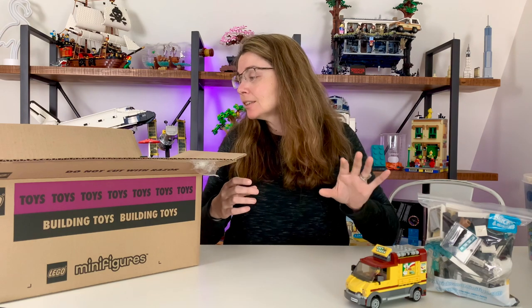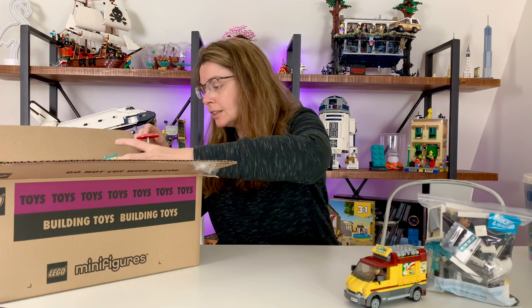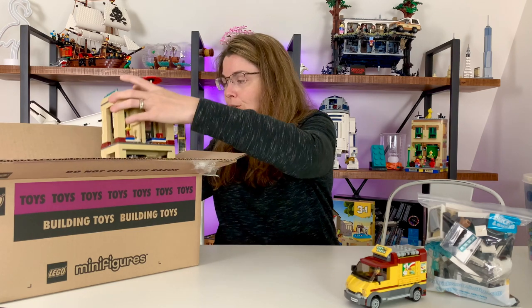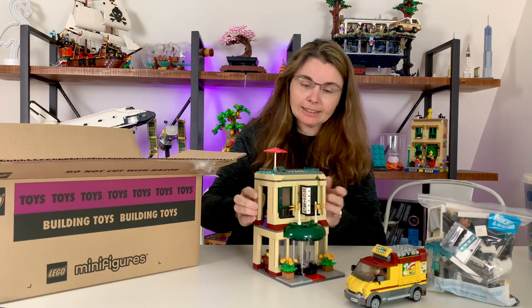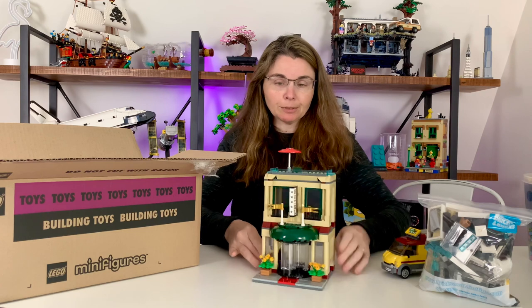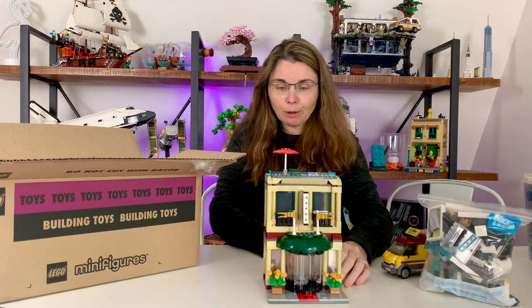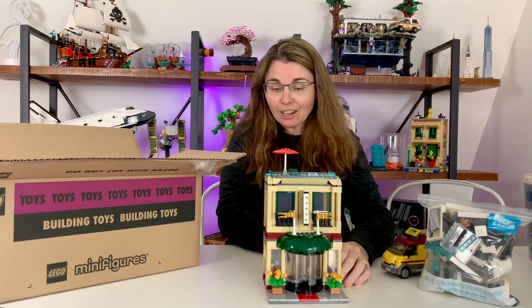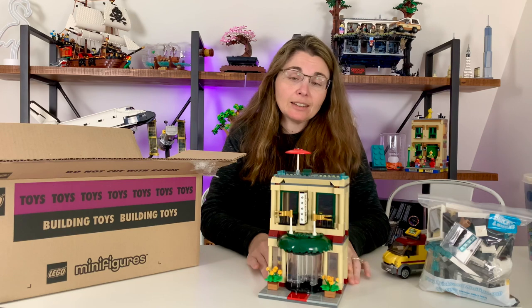So I found this old city set, and again, there are no instructions with that. I'm not even sure what set it is to begin with. It does say hotel on the front, so if anyone knows, you can leave that in the comments, and I will do some investigating at some point. But what I love is it has a revolving door in the front. This might not even be the complete version of this.